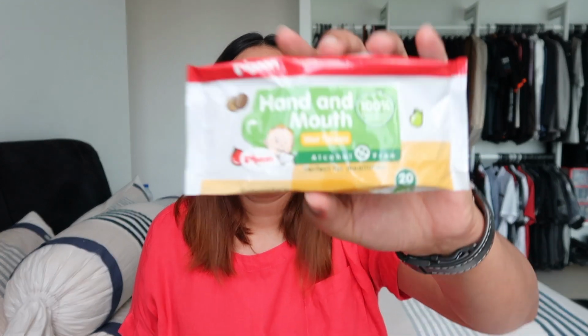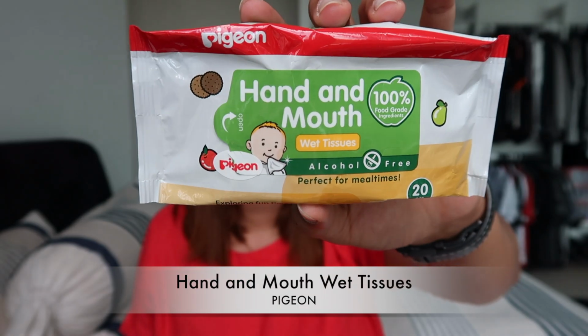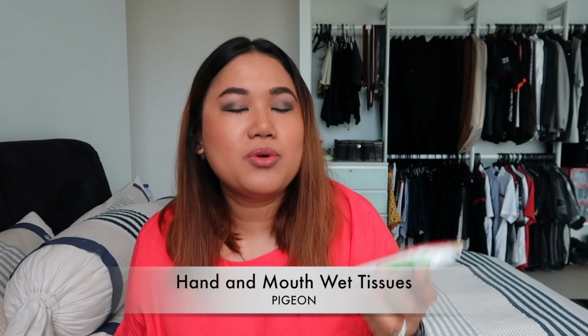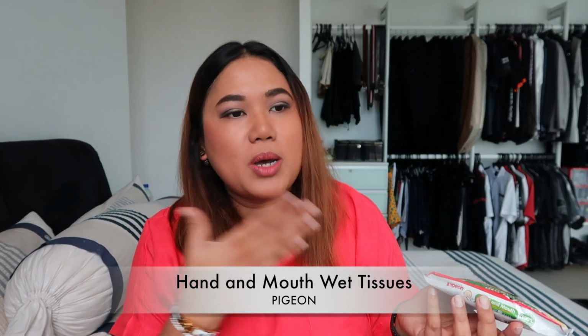The other one that I have here, this is a travel size one, but they do have the big pack which we have at home. This is by Pigeon again, but it's specifically for the hand and mouth wipes. I love this. You can use a towel to wipe off your baby's mouth after they finish drinking milk or eating, but most of the time it would leave the food or the milk around, and I realized that Mika was starting to get rashes because, you know, the skin is very sensitive for babies. So we started using this.